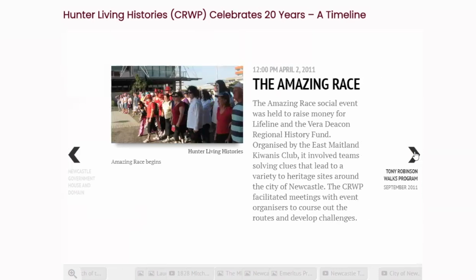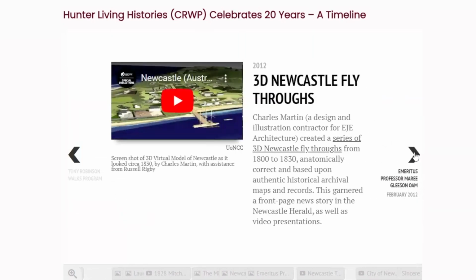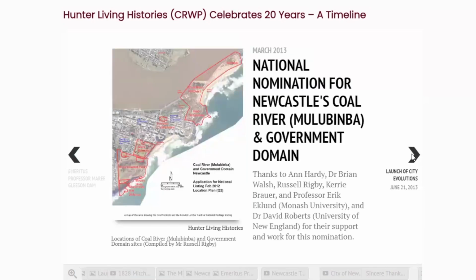So I'll just skip through here because these are just related events, and the work of Charles Martin continues today, that push to use new technologies to reimagine Newcastle and what it would have looked like back in the early 1800s. And again, one of our big supporters, Marie Gleeson, who I know is zooming in today, has been there the whole time supporting a lot of our work.